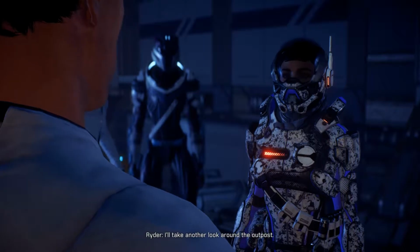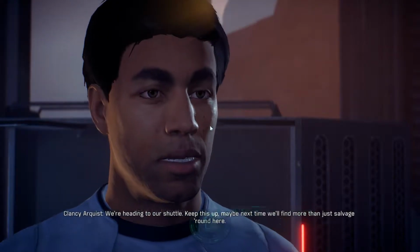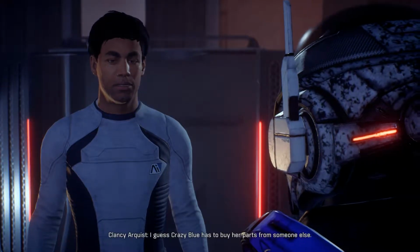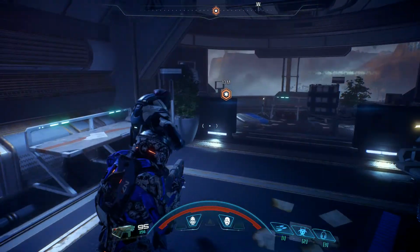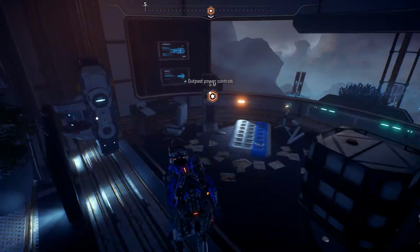I'll take another look around the outpost. Just finding it won't be enough. Hope you're smarter than we were. We're heading to our shuttle. Keep this up. Maybe next time we'll find more than just salvage around here. Go on. We'll take it from here. I guess Crazy Blue has to buy her parts from someone else. Naturally. I've seen what you sell. It's useless.